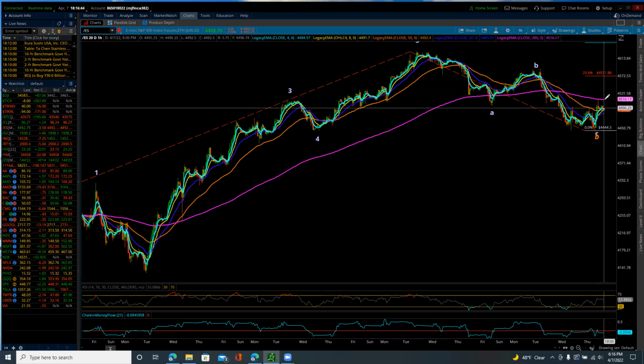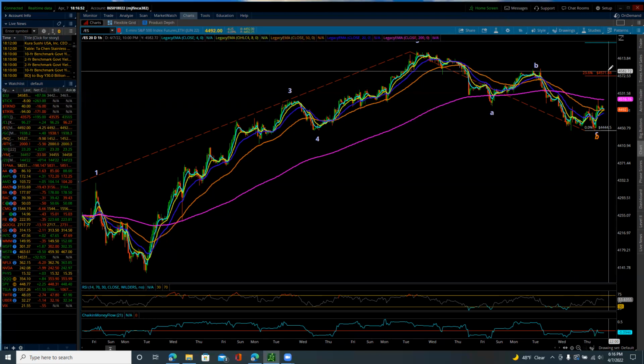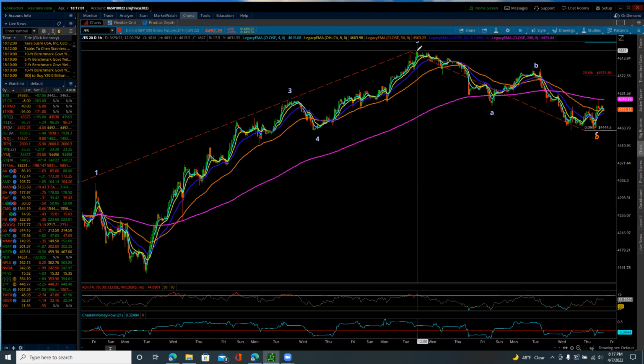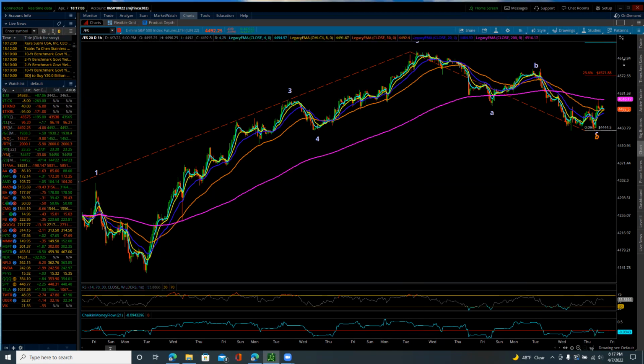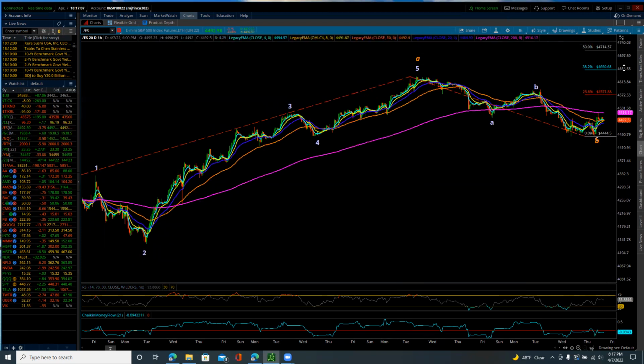I'd be looking for it to pick up some steam and break above the 200. That likely will be why it takes the steam and just keeps going. It's got to head towards 45.72. Then it's got to head for these highs up at 45.89, get itself above 4,600, and then eventually above that 46.31. Then we start running into some resistance, 46.50, 47.14.